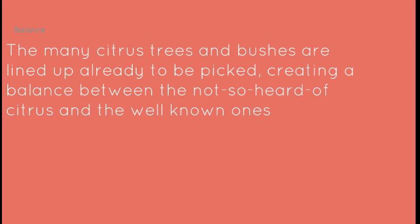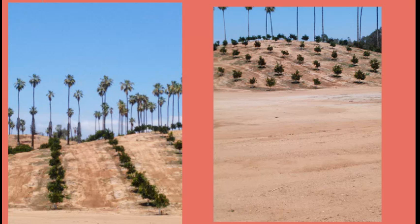Balance. Many citrus trees and bushes are lined up all ready to be picked, creating a balance between the not so heard of citrus and the very well known ones. Here you have a balance of two different types of rows of different types of fruit.